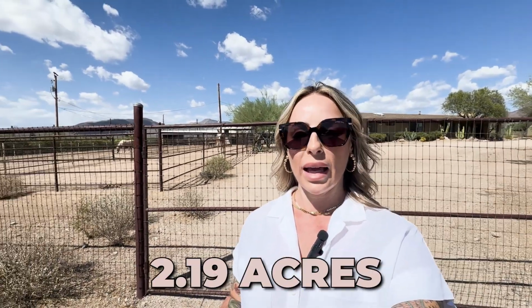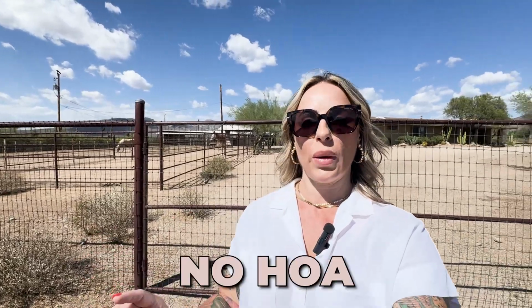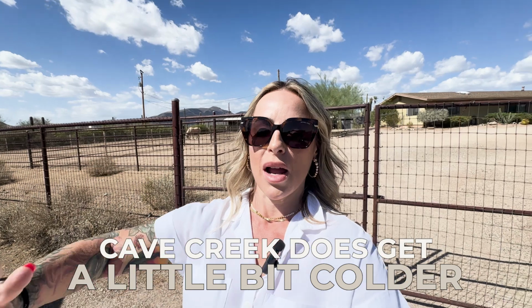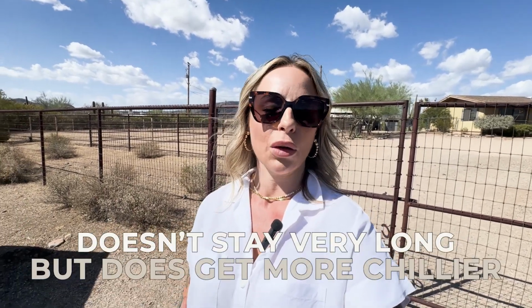This one, you're on about 2.19 acres, so you have a 95,445 square foot lot. No pool on this home, but no HOA as well. This home has a fireplace inside, which I think would be so awesome, because Cave Creek does get a little bit colder since we are a little bit north of Phoenix, and sometimes there has been snow, a small amount that doesn't stay very long, but it does get a little bit chillier up here than in town in Phoenix. Let's go check out the next home.